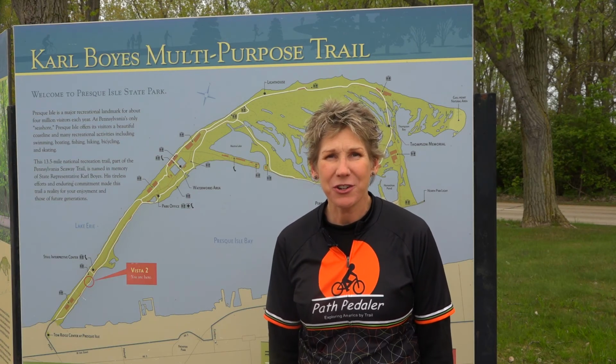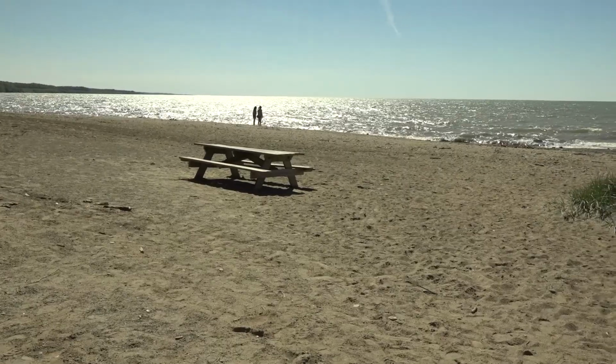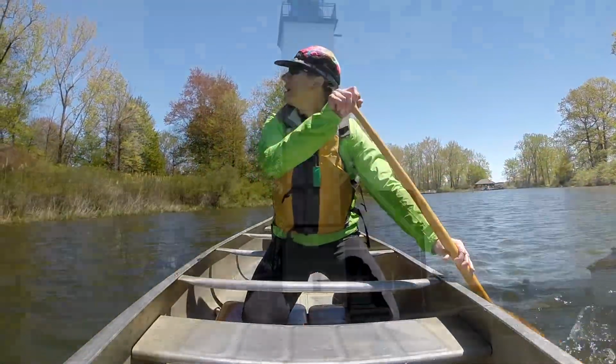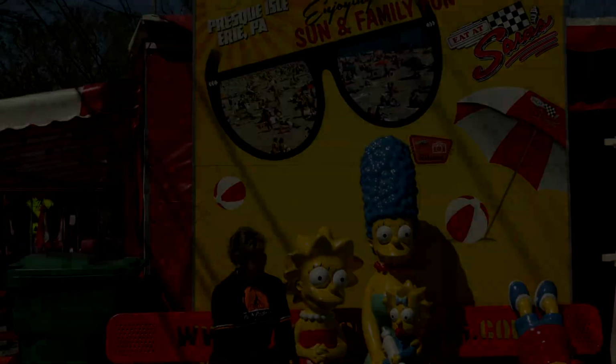We start our adventure at the Tamarind Environmental Center. We'll take in the beaches, hiking trails, paddle around the bays in a rented kayak, tour the Presque Isle Lighthouse, and eat at Sara's.